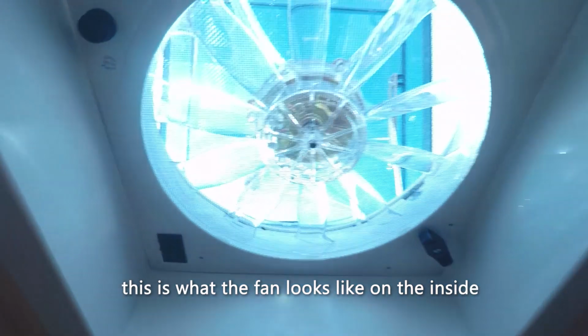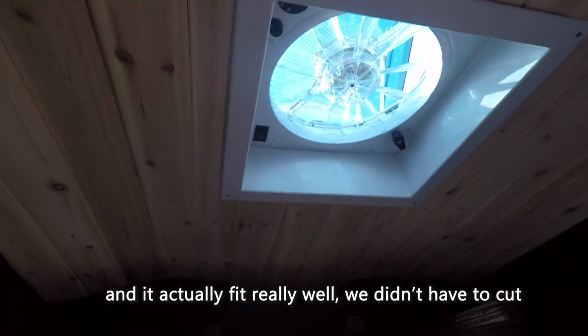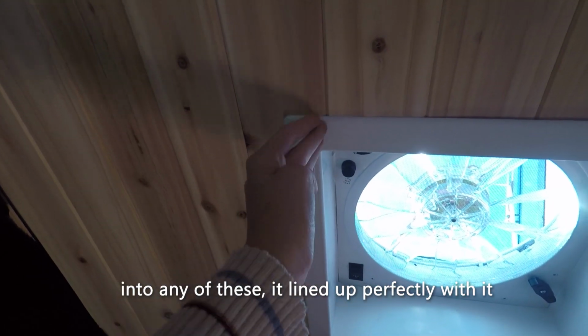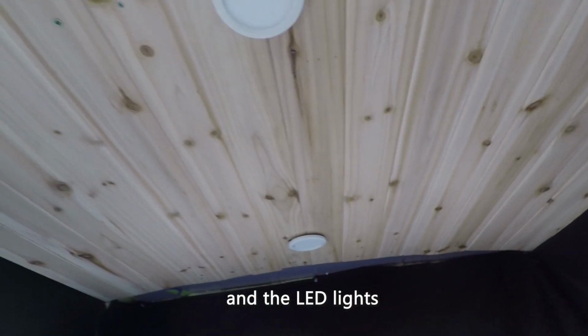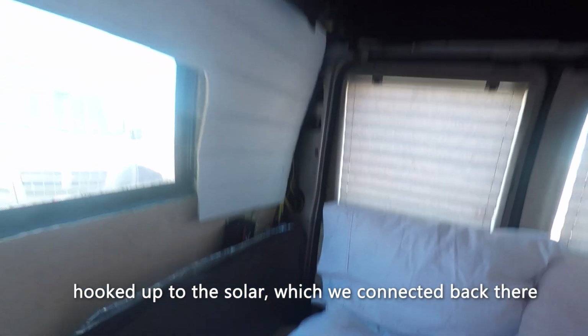This is what the fan looks like on the inside. It actually fit really well. We didn't have to cut into any of these. It lined up perfectly with it, so that saved us a lot of effort. And I also had to put in some LED lights hooked up to the solar, which we connected back there.